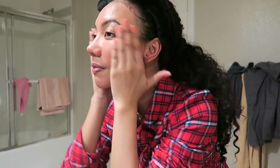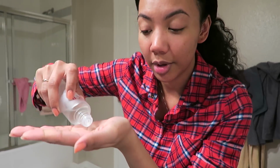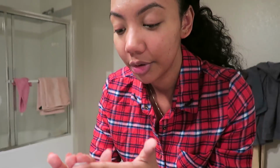So I'm gonna go in with another low pH cleanser, just like I did in the morning. Next, I'm going to hydrate my face with the same facial essence that I used in the morning. And last step, moisturizer. I promise you, patting instead of rubbing will seriously make such a big difference. And voila, I look like I'm about 15 years old.